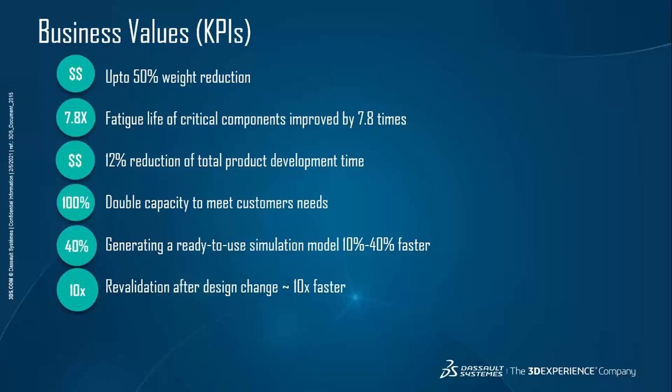We have double capacity to meet customers' needs. You can generate a ready-to-use simulation model. Simulation models, as we all know, usually take a lot of time for pre-processing, be it geometry cleanup, meshing, loads, or boundary conditions. But on the platform, with many enhanced tools and a much easier UI, generating a ready-to-use simulation model is now about 10 to 40 times faster, depending upon how big your model is and the complexity of the model. And on top of that, revalidation of a design change is 10 times faster compared to when I'm using a standalone or any other different solution.